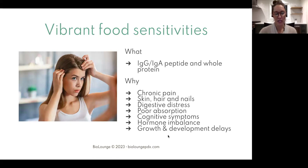So Vibrant food sensitivities is a staple in our clinic. And the reason that we're using this oftentimes is because we are working with a population of people commonly that come in with symptoms that, they kind of seem random, right? So they may be experiencing psoriasis and they have constipation and they have chronic pain and maybe they have some nerve symptoms. And so what we're aiming to do is turn down the dial on inflammation, period. And we're using this test to identify foods that are triggering an IgG and/or IgA response.